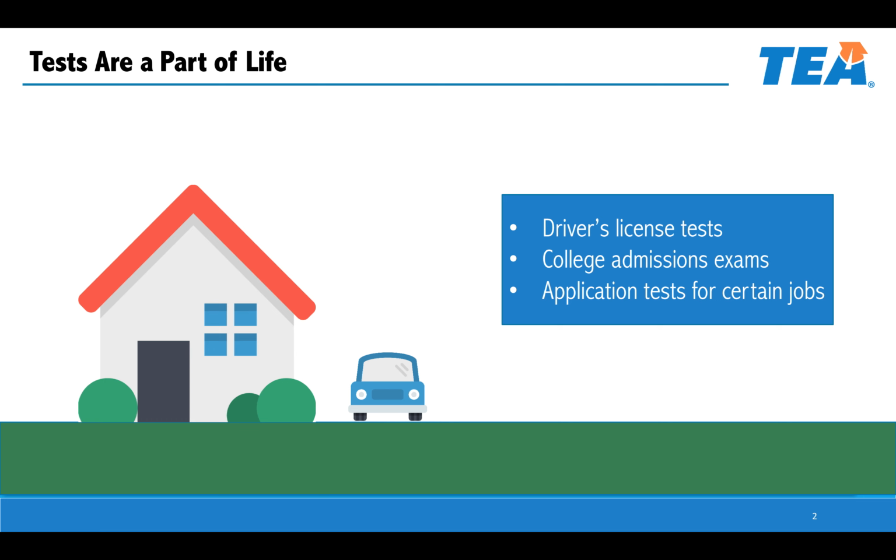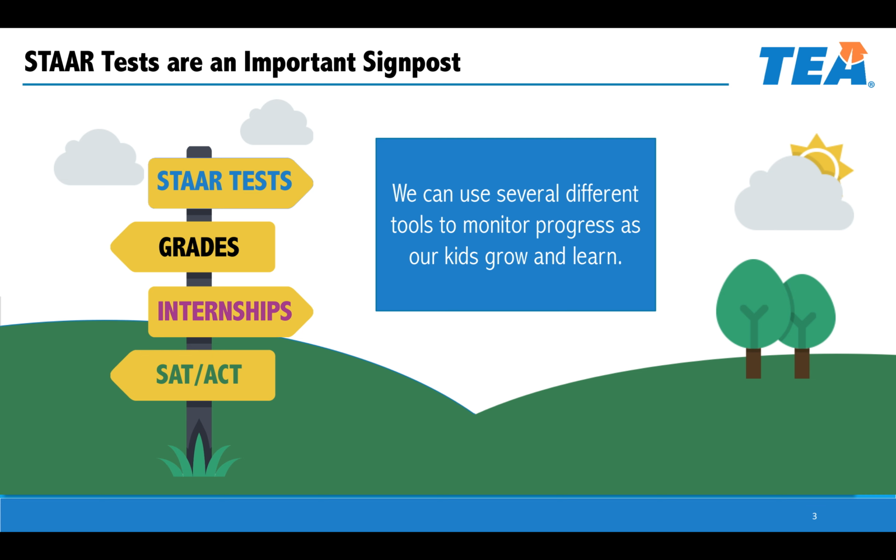Tests are a part of life, and anyone who has spent much time with children knows that no one test can tell us everything we need to know about a child. But tests can still be quite helpful. The STAAR test is just one of several signposts used to help navigate students towards a successful future.